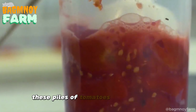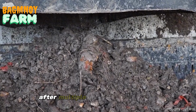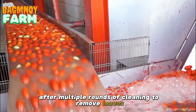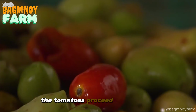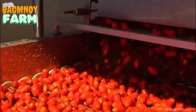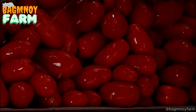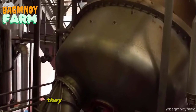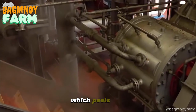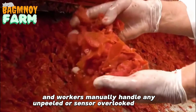These piles of tomatoes are destined for Italian tomato sauce. After multiple rounds of cleaning to remove leaves, mud, and unripe or damaged tomatoes, the tomatoes proceed to processing. They pass through a steam oven, which peels them, and workers manually handle any unpeeled or sensor-overlooked tomatoes.